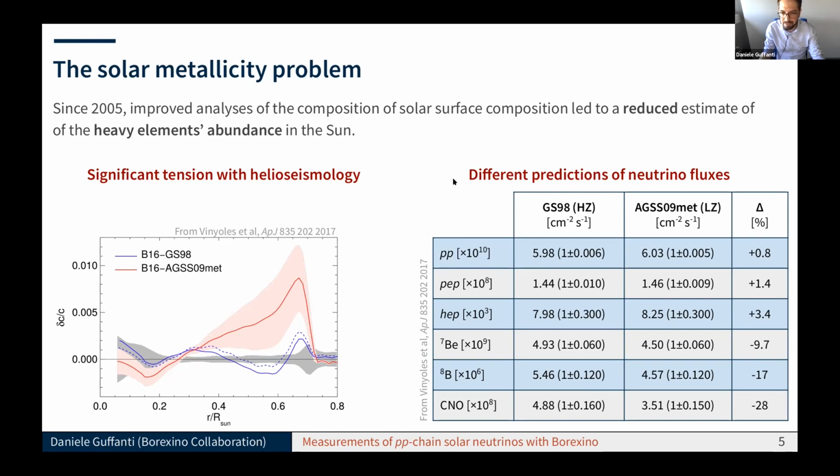We see here in the table the predictions for all the neutrino fluxes in the PP chain and an overall CNO flux, where we combined the neutrinos emitted in the nitrogen-13, oxygen-15, and fluorine-17 beta plus decays. Here are the two columns from the high metallicity and low metallicity solar models, and we indicate the fractional difference, which can reach the level of 20% for boron-8 neutrinos and almost 10% for beryllium-7 neutrinos.